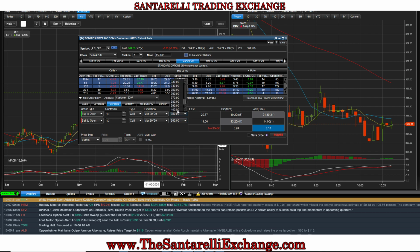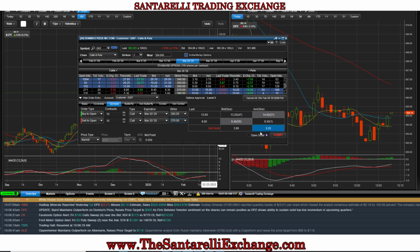Now we could do something like the, let's say, 360, 370, and instead of making a 52% gain here, if it costs $4.90 to be worth 10, divide that by 4.9, you're making a 104.08% return. So 104% return, and you only need the stock above 370, which is about $5 higher than where it's at right now. And there goes Domino's starting to climb right now. So I don't think that's a bad trade idea at all on Domino's.